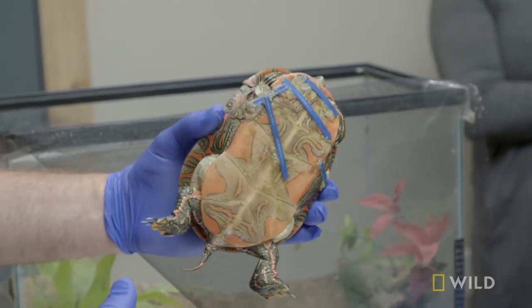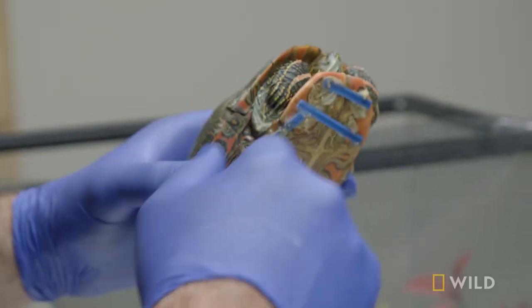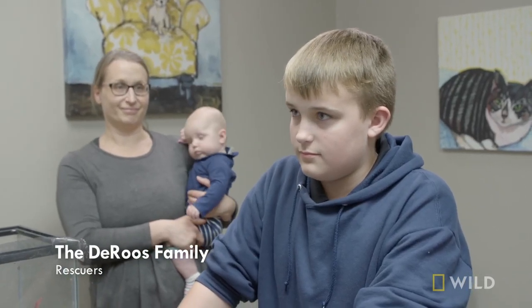It looks like we have quite a bit of healing. This used to be a big old crack down to here, I remember, and doesn't seem to be very loose at all. I'm really proud of you. You did a good job. But I think the only way to really truly tell if she's healed up is to take an x-ray.